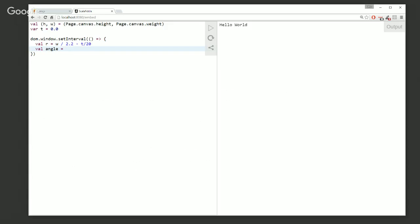Then let's calculate the angle. We can just take pi and then time divided by 100, and then we get the x coordinate. So all this is pretty familiar. It looks exactly the same as the same code would in JavaScript. We get the angle, and then let's copy paste that and calculate the other coordinate by using sine.